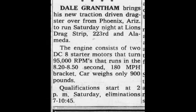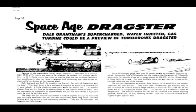Repeated low 8-second runs through this early part of the summer led to a July where the car was featured in Drag News as being the space-age dragster and heralded for all of its advancements. And then, July 21st, 1963 happened.